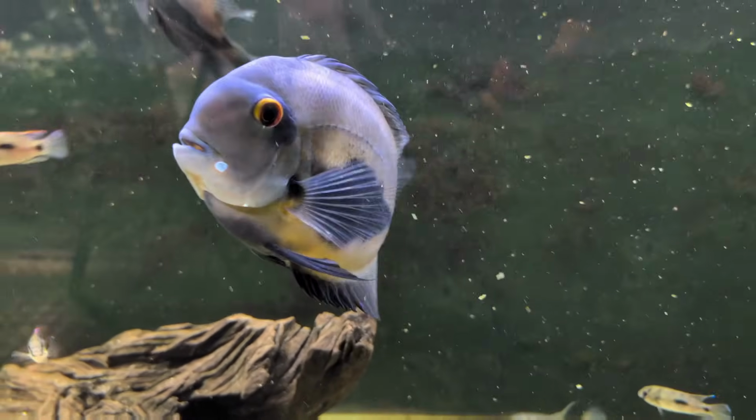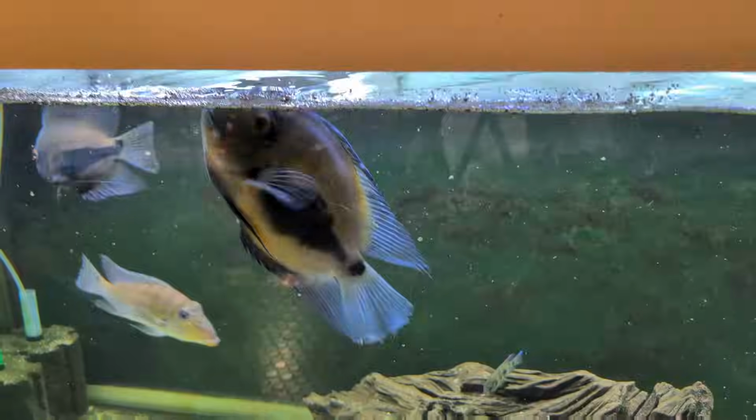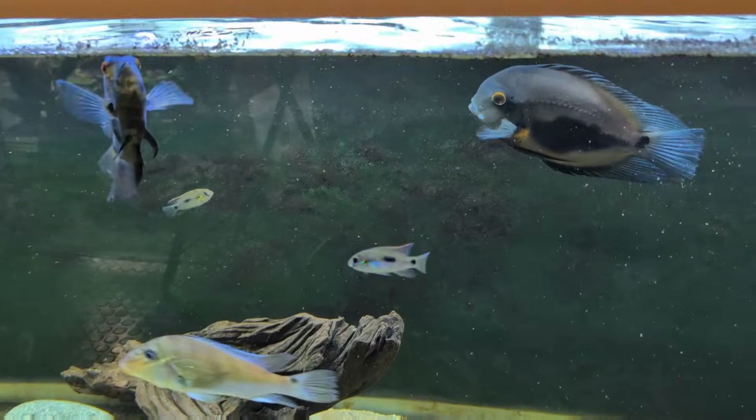The big guy, well, I say the big guy, it's a big girl, isn't it? Got that white stuff on its cheek again, gets it every now and again, it comes back and then goes. The big daft, aggressive male convict. Well, that food didn't last long, they really enjoyed that, but I knew they would.